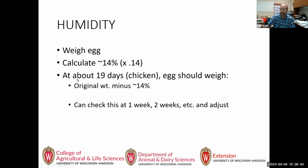And then you can actually weigh the egg during incubation and see how it's doing. And you could chart this on a graph. You want it by about day 19, when it's ready to hatch, to have lost about that 14%. Now that's getting pretty technical again. Unless you're really having hatchability problems, I probably wouldn't suggest doing that, but it's something you can try if you want to.